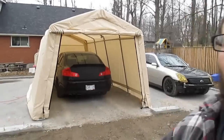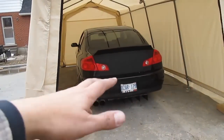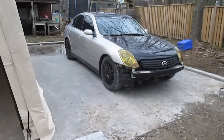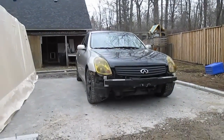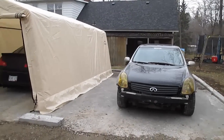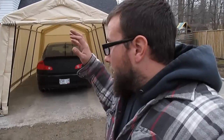So in this one, we are doing a little bit of an update on both the daily G35 and the Project G35. As you can see, I got those yellow headlights on there, looking pretty fresh. So I just wanted to do a little bit of an update as to what's going on with the two cars and what I'm actually going to be doing with them over the winter time.